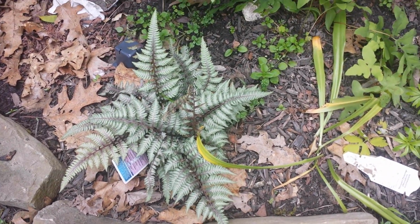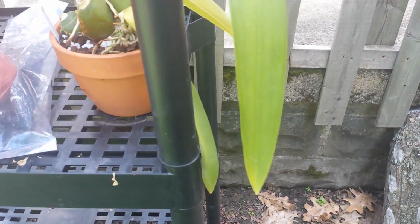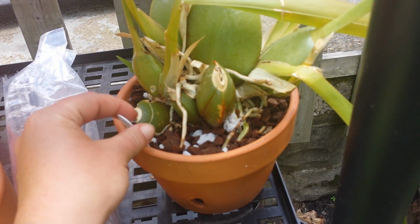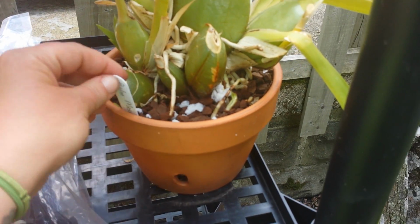Japanese painted fern. And I'll show you the orchids that are out here. This is one of the ones I got at Phipps Maydays. I repotted it into a clay pot. I like clay, especially here. It's windy. They don't fall over.